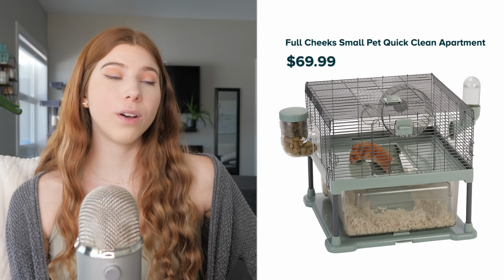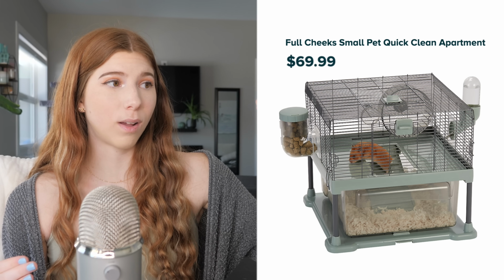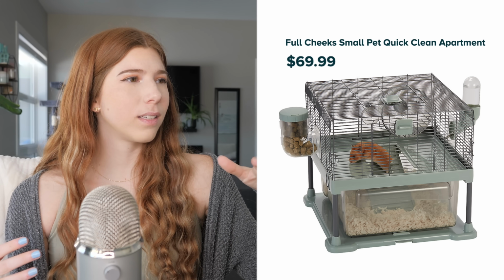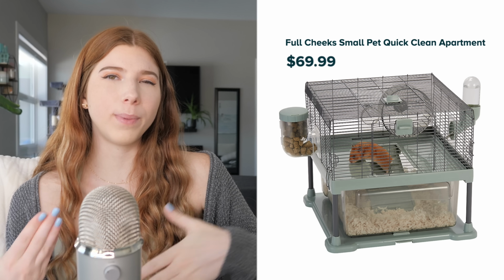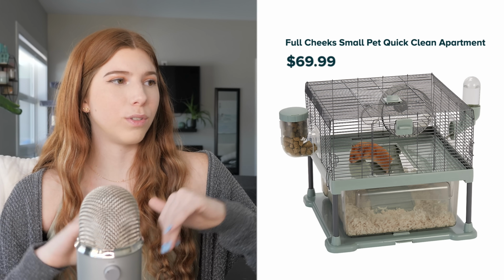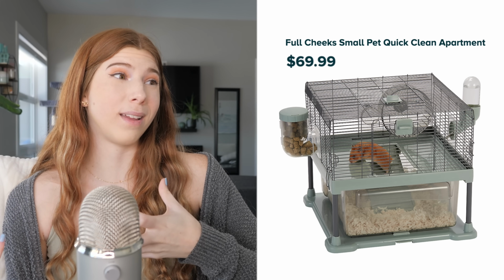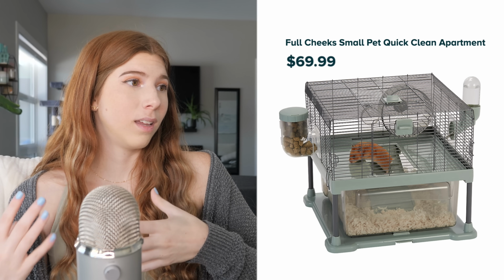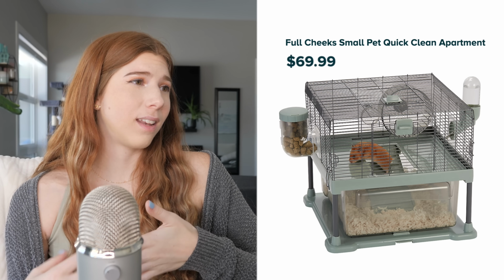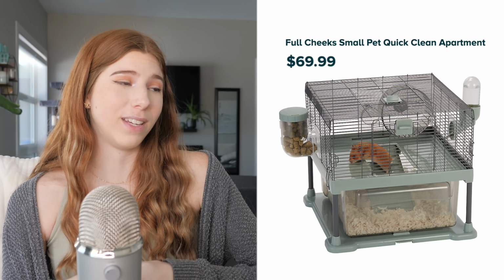So sure, you could technically just remove that ramp and then fill the base all the way up, but because it is a pull-out base, I definitely can see how bedding would just fall out when your hamster is trying to burrow. You know what? I'm going to take back what I said. It doesn't even look like a 6-inch base. I think that might be a 5-inch.